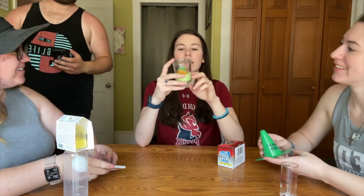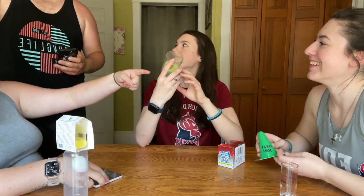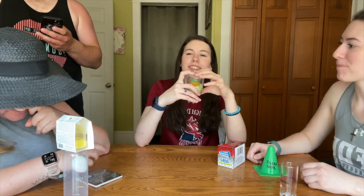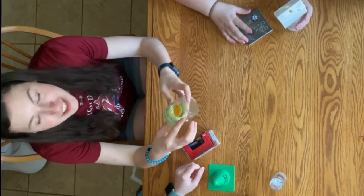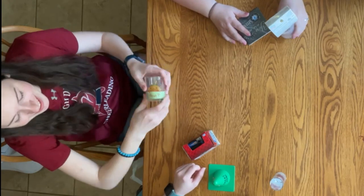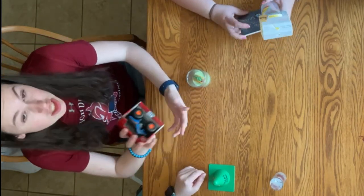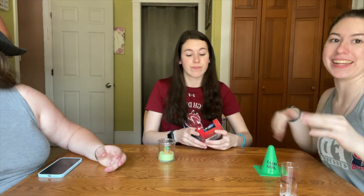I saw Caitlin in the candle section. I was like, "What is she doing in the candle section?" She's getting this. And then this is just cute. It's just adding to our little mini collection.